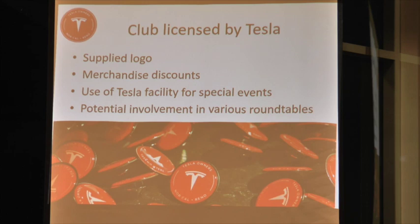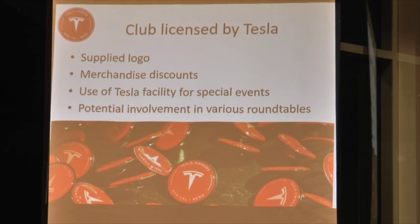We get to use the Tesla facilities for special events, so I just have to work that out with them. And then they have different round tables, user feedback kind of things, and they want to be able to tap the clubs to provide them with that information. So it's a two-way street. It seems like a pretty good deal, so we signed up and we're going for it. So I talked about that.